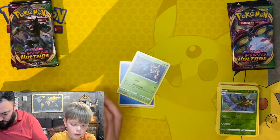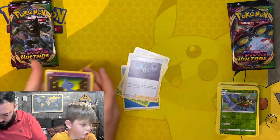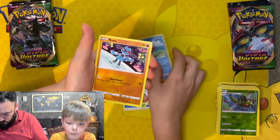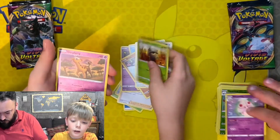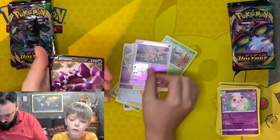Dehelmise, a Rocky Helmet, Alistar, a Shroppet, a Chewy Telly, Rylou, an Eevee, Seedot, a Girafairy, and a Drapalon V.